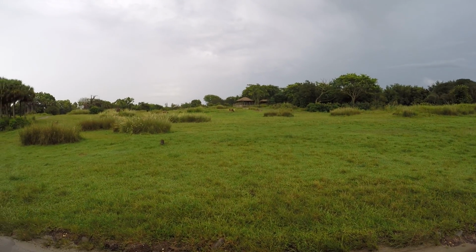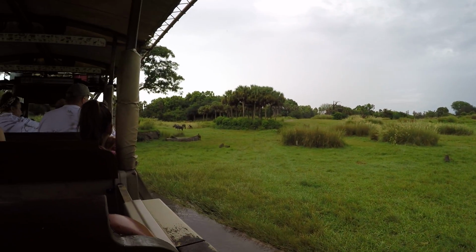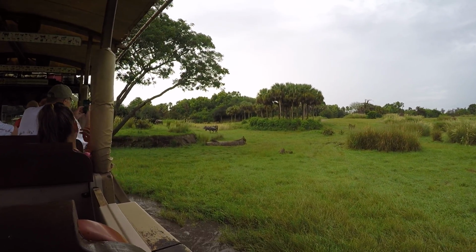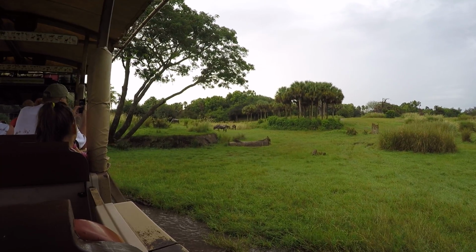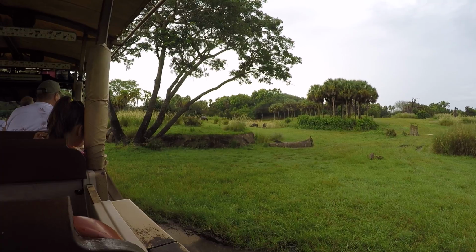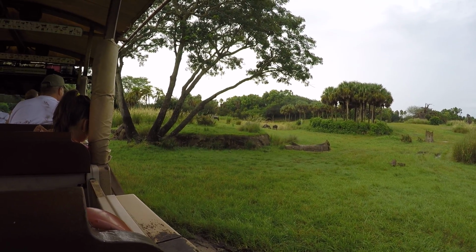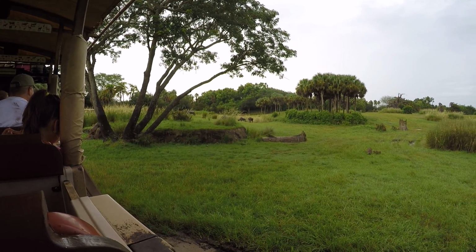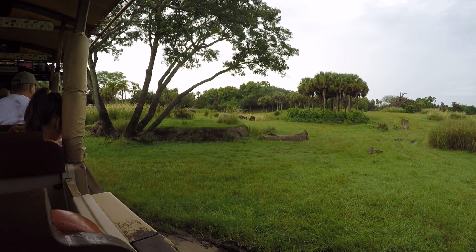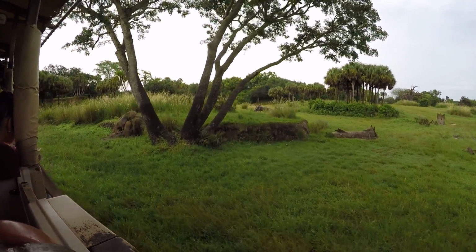Coming up on our right hand side are going to be the white-bearded wildebeest. They are part of a large migrating herd across Africa every year. Now the white-bearded wildebeest are also known as a gnu, spelled G-N-U. It's the African word that mimics the grunting sounds they make. White-bearded wildebeest babies can actually run and keep up with the herd after only about 1 hour after being born. If they fall behind, that's where the lions are at. Definitely not where I want to be in a herd of wildebeest, that's for sure.